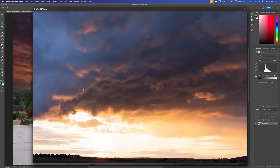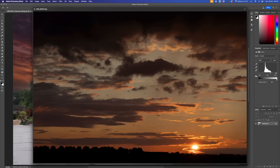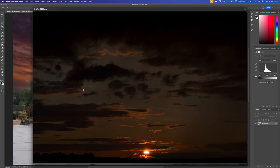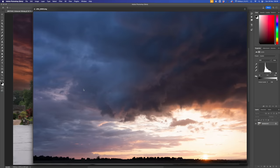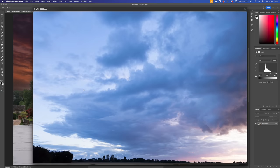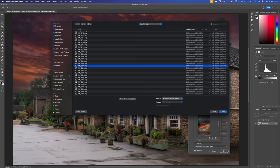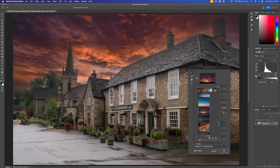These are some skies that I've taken. That's nice with the birds crossing over. I'm looking for something that's quite nice. I could do something with that. Yeah, let's try that one there. That is number 968 89. So I've got it highlighted, and I'm just going to click open.